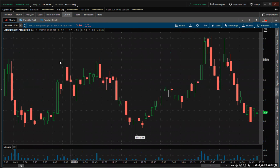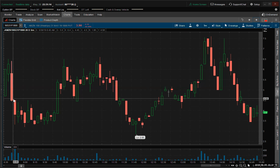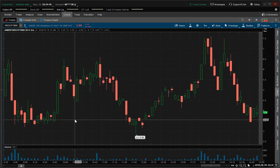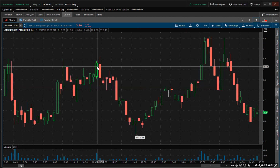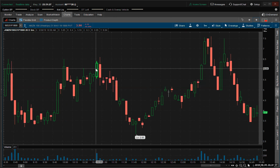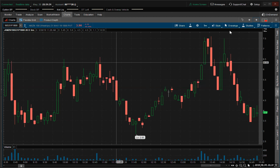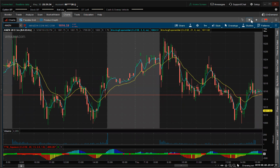Getting out here at 6 and getting back in on a pullback to 450 because it's retesting the level here. Getting in at 450 by 350 and riding it back up to 6 or 650 it got up to. Probably getting back out at 6. That would have been 2 R here, 1.5 R here, and that would have been 3.5 R on just that bullish move there. So that's what I see the potential for.